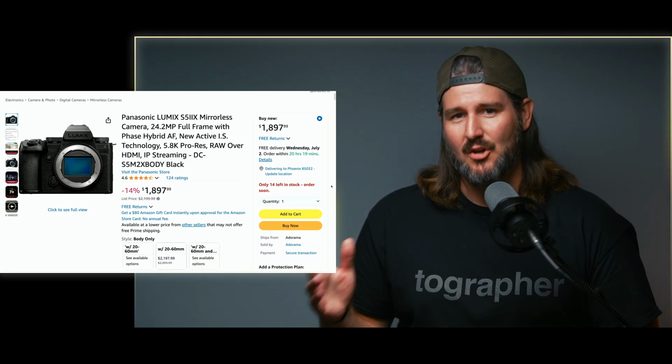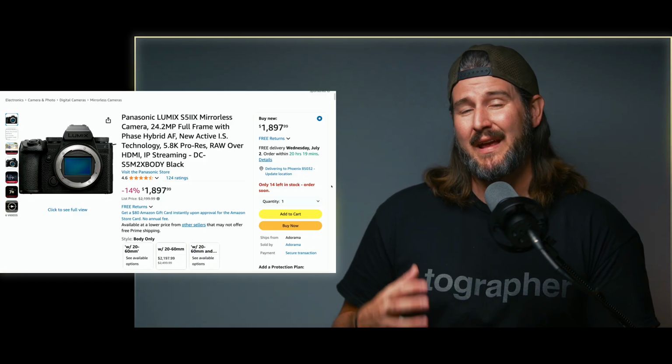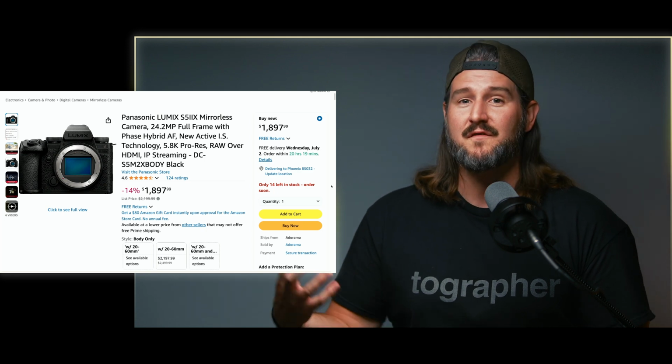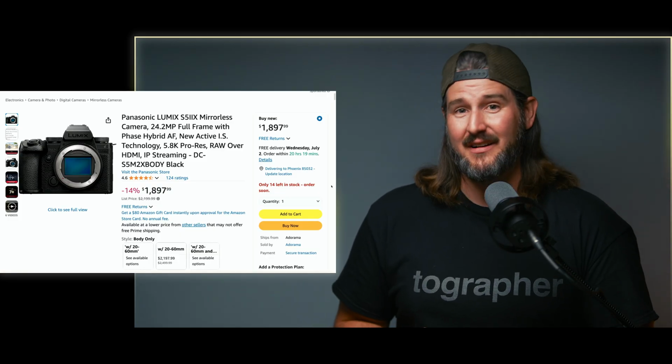I get it. Sony, super popular. Canon, super popular. Nikon, very popular. And honestly, if you're in the market for a hybrid, Nikon probably does offer the most features in terms of just pure raw performance at the most affordable price. Yes, believe it or not, Nikon.